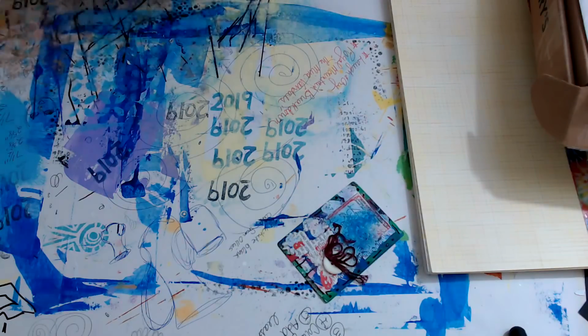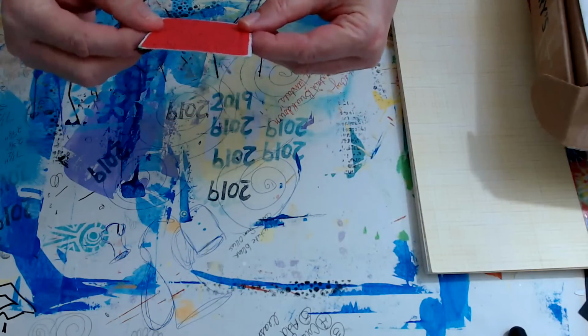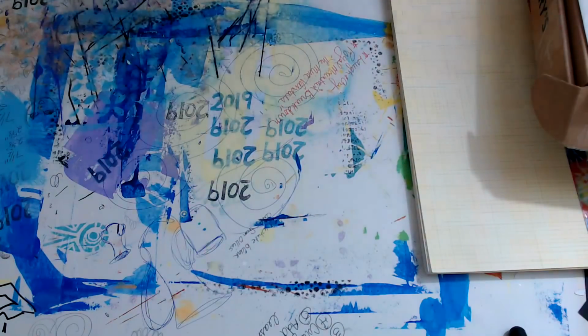All right. And I'm going to keep the artist trading card separate so I can put all my artist trading cards together. This one's from Sharon Lombard.